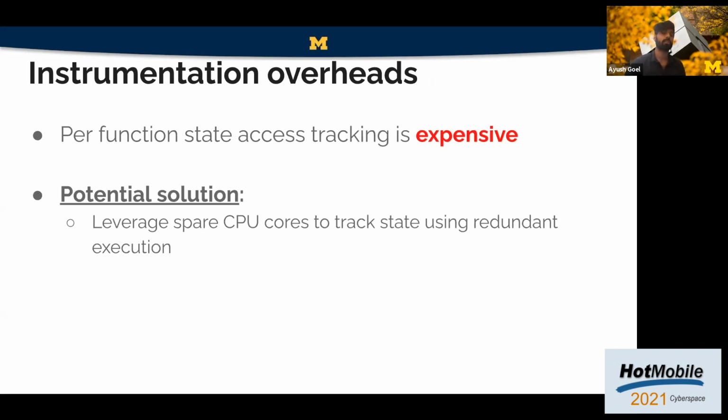Like I mentioned, for each function, you'll have to generate a function level cache entry, which requires tracking all the state that a function reads or writes to. Doing this tracking is extremely expensive, more so because we are doing this at function granularity. Modern web pages have tens of thousands of functions that get executed during each page load.